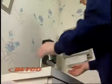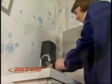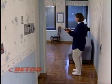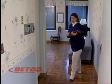Properly remove gloves and wash your hands. Make a final inspection of the room. Notify the appropriate person that the room is clean and ready for the next admission.